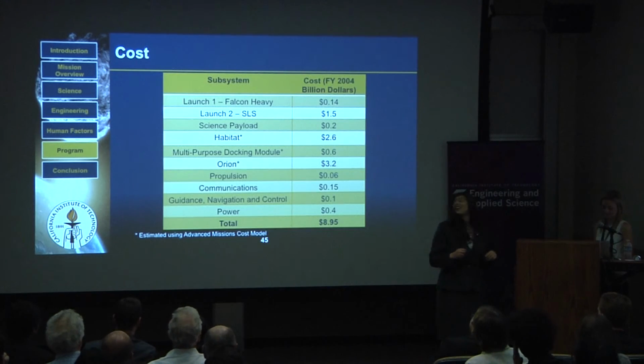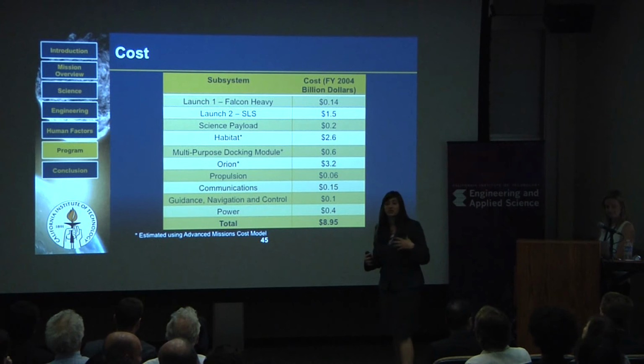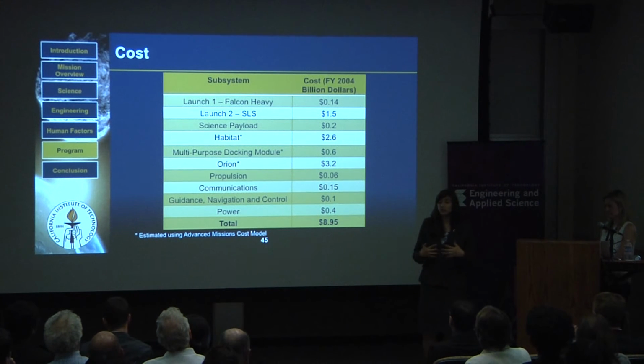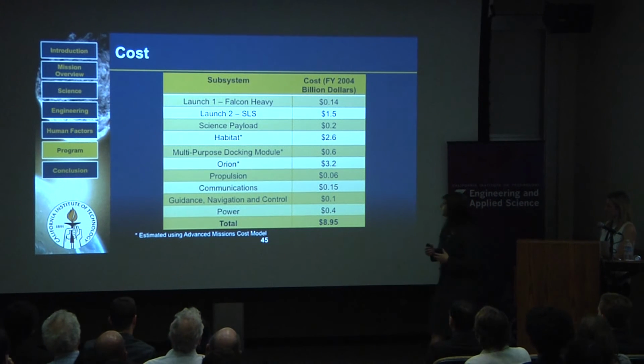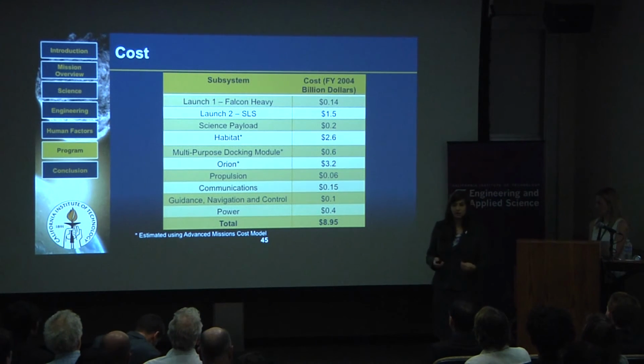Next slide. So then we get to the cost of the mission. We understand that the actual Asteroid Redirect Robotic Mission is estimated at about $3 billion, but that's for robotics. So we want to make sure we spend our resources to keep our humans safe. Understandably, the launches are expensive. We're going to be carrying a whole bunch of stuff. But we also want to mention that the actual purchase of the Orion itself is not cheap. It's separate from the actual launch cost.